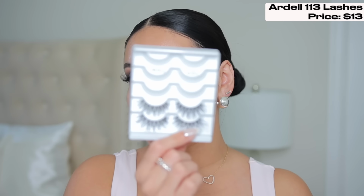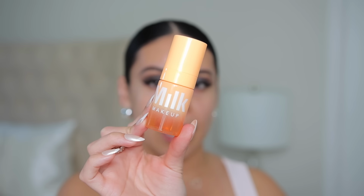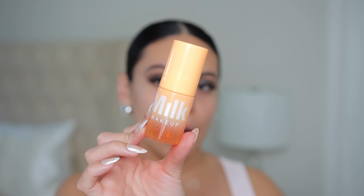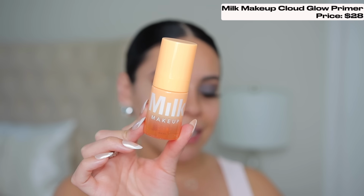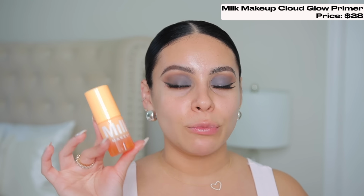Lashes of the day are Dell 113s. I really like these. They're just super long, but they're pretty. Now let's try out a new primer. This is from Milk Makeup. It's the Cloud Glow Primer. It says it's a foam made with turmeric extract for a hydrated, smooth, glowy base. That is my kind of primer.